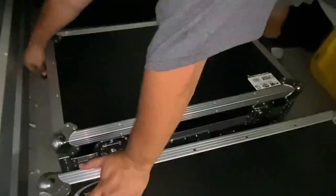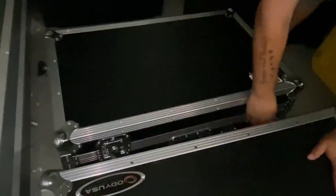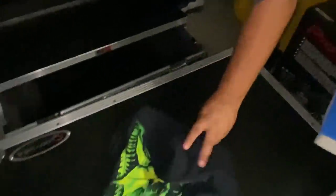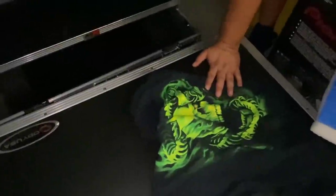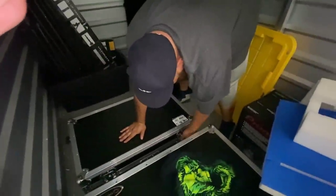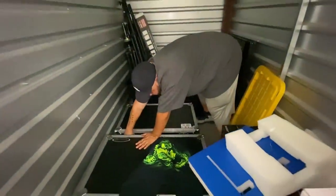Treasure box number two has the $1,199 item in it. Ready, set, and wait. A shoot. A freaking shoot. Alright. I am beyond disappointed right now. I can't be that mad though because I got a lot of good stuff out of this unit. But I am beyond disappointed right now.